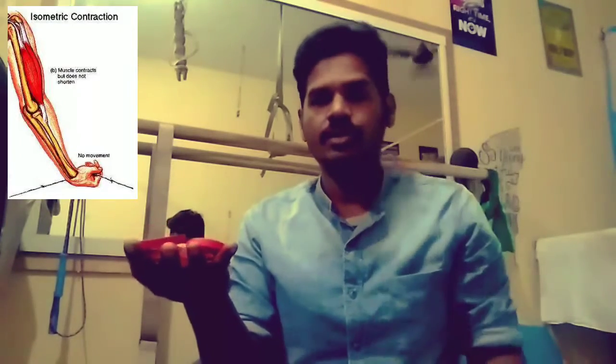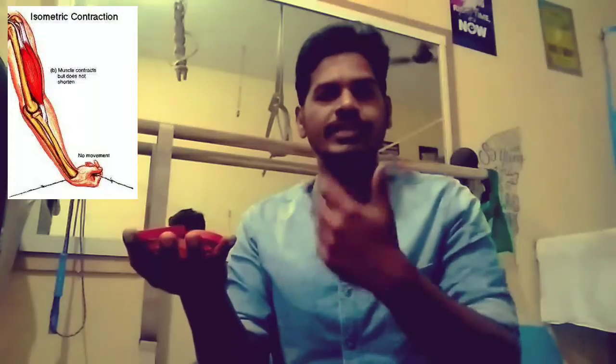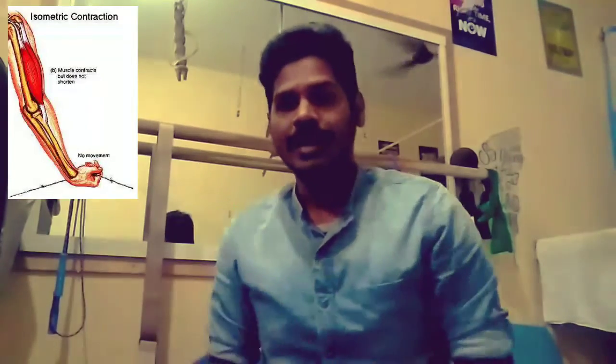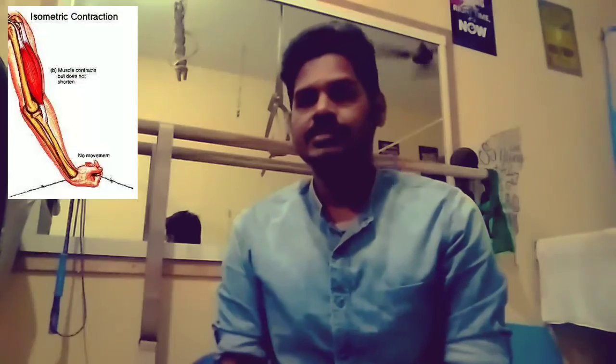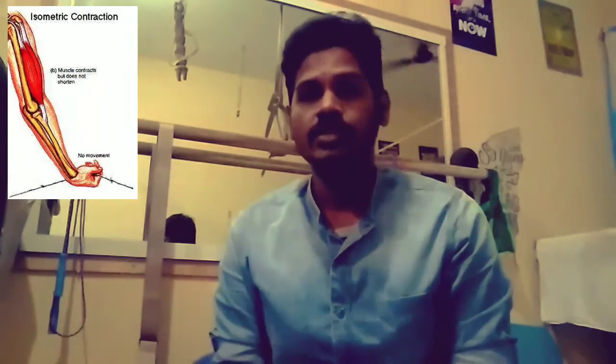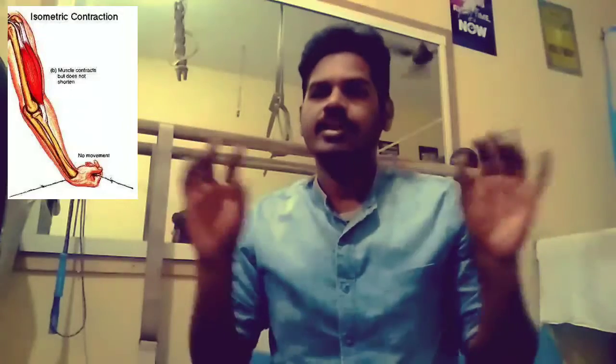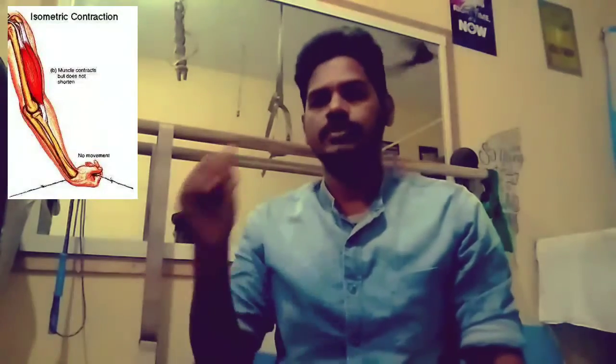These types of contractions or movements are what we call isometric contractions, or the exercises which involve holding a particular object or pushing a particular object, or when we do the normal planks. These kinds of exercises come under the category called isometric exercises. The name itself says it: iso-metric, the length remains the same throughout the contraction or throughout the exercise. So this is one.